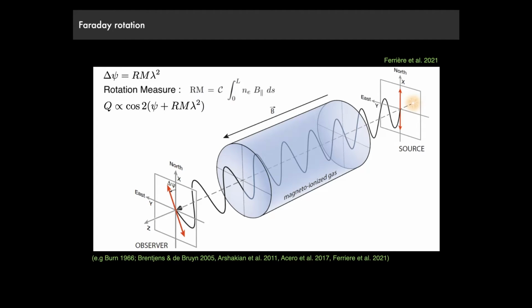And the rotation measure enters as a phase shift to the Stokes parameters that we actually measure. Okay, so this is the measured quantity, and somehow we need to disentangle the rotation measure from these, invert this equation, and get the rotation measure.